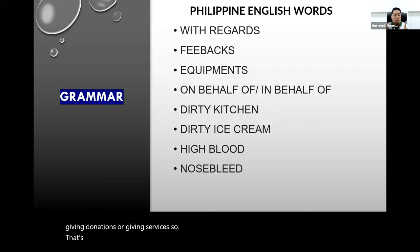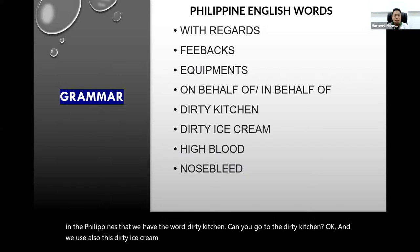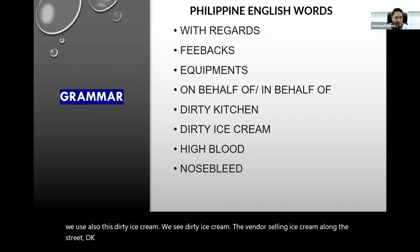Okay. We have there "dirty kitchen." Only in the Philippines do we have the word "dirty kitchen." "Can you go to the dirty kitchen?" Okay. And we also use "dirty ice cream." We see the vendor selling ice cream along the street. Okay. We call that dirty ice cream, although it's not dirty. Okay.